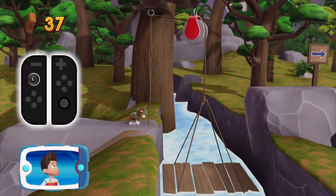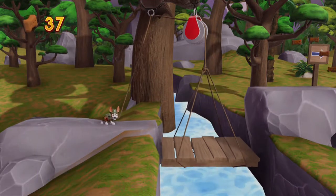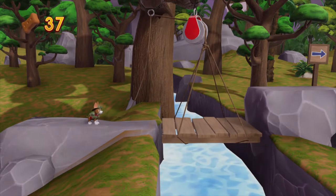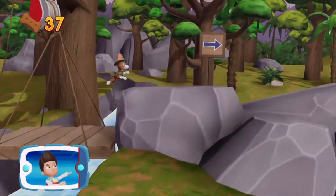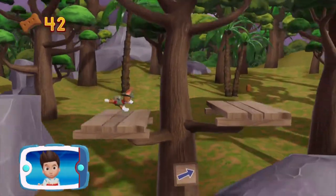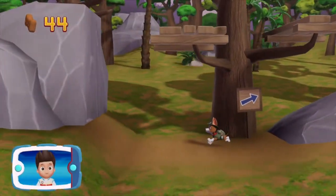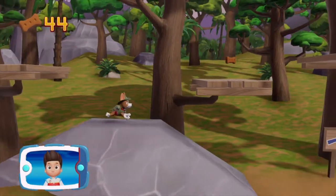To pull the rope to the left, move the left stick. Quickly! You have to get through the path before it closes. Keep collecting pup treats whenever you find them. Great job! We're almost there!